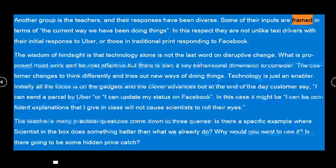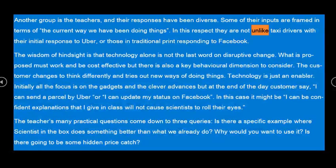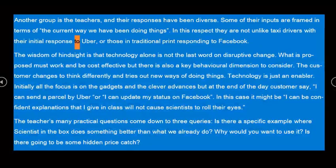Some of their inputs are framed in terms of the current way we have been doing things. In this respect, they are not unlike taxi drivers with their initial response to Uber, or those in traditional print responding to Facebook. The wisdom of hindsight is that technology alone is not the last word on disruptive change. What is proposed must work and be cost-effective, but there is also a key behavioral dimension to consider. The customer changes to think differently and tries out new ways of doing things. Technology is just an enabler.